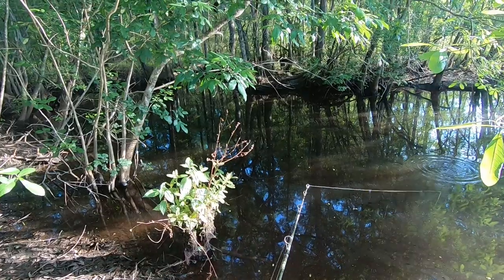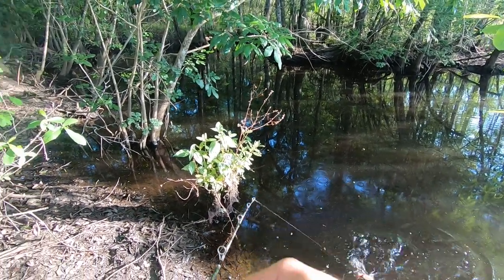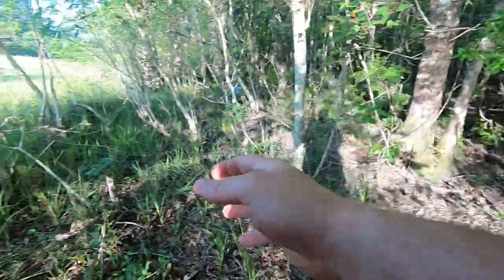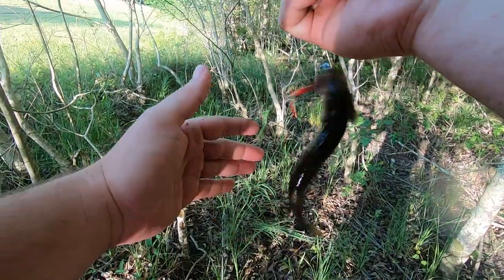Gotta be careful. You don't want to throw these in your tree. $4 a pop. What we got? What we got? What we got? There we go. First redfin of the day.